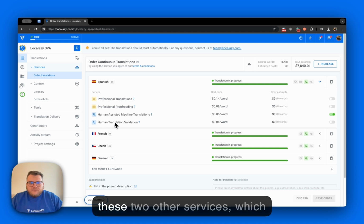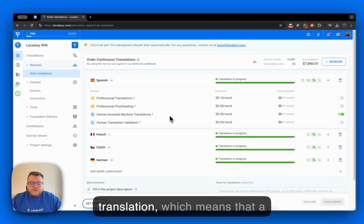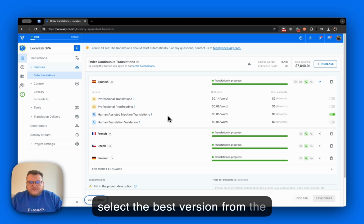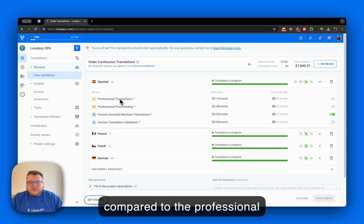You can also see these 2 other services, which might not be really clear from their name, so let me quickly explain how this works. This is a human-assisted machine translation, which means that a human translator is tasked to select the best version from the provided suggestions from machine translations. It doesn't necessarily have to be a native speaker, but they should have a basic understanding of the language that they are translating into, so they can see if the translation is somewhat correct. This is a perfect budget-friendly option because, as you can see, it's like a third of the price compared to the professional translations.